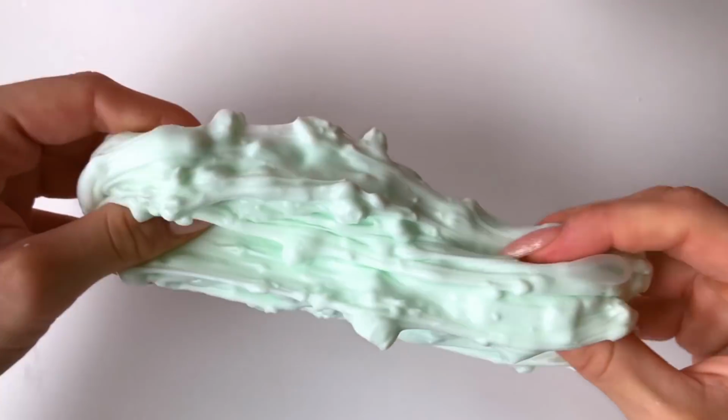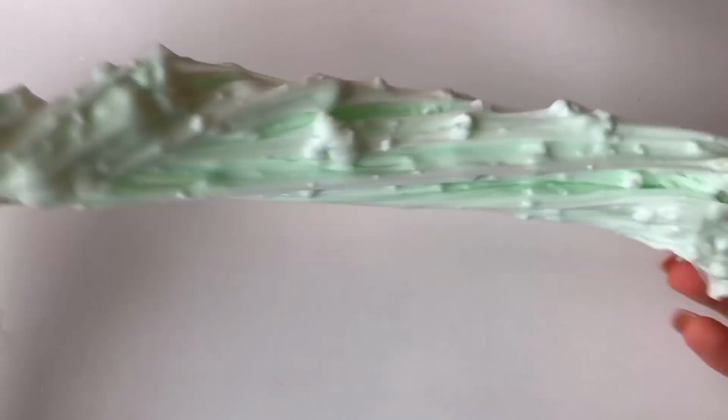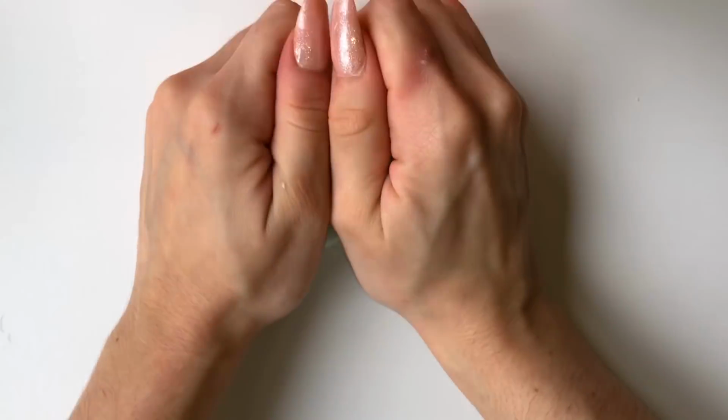I also decided to film this one 2 days after I activated it, just so that you could see what it looks like when all the foam pieces rise to the top.